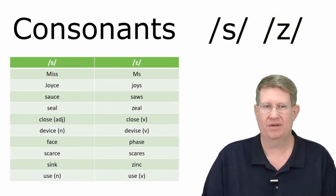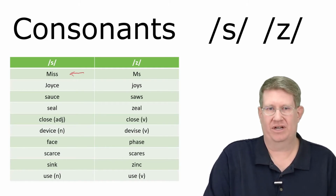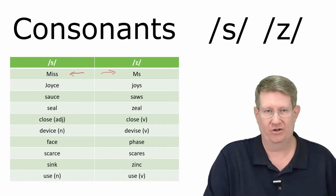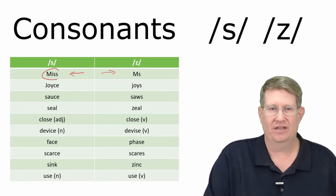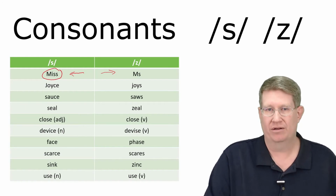Let's see if you can pick up the difference. This first one, oh boy. If you're not sure what this is, you're going to have to look this up. This is a mistake I hear all the time. In fact, this one I'm not going to do our test right away. I'm going to explain this. This is pronounced miss. Okay? And this is used for women who are unmarried.